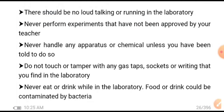So what are the rules and regulations guiding the laboratory for biology? First, you have to know that there should be no loud talking or running in the laboratory. If you go into the biology laboratory, you have to know that there is no loud talking or running in the laboratory. Any disturbance in the laboratory is not allowed. You have to sit down, keep quiet, and follow the lesson.